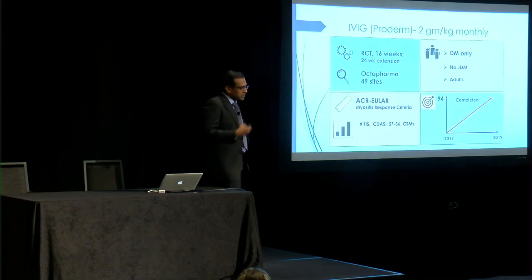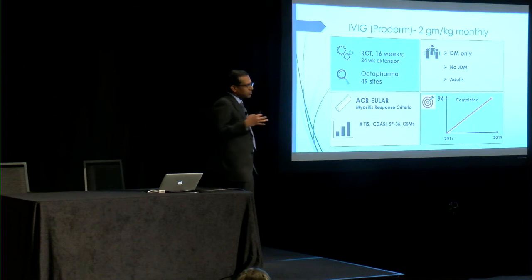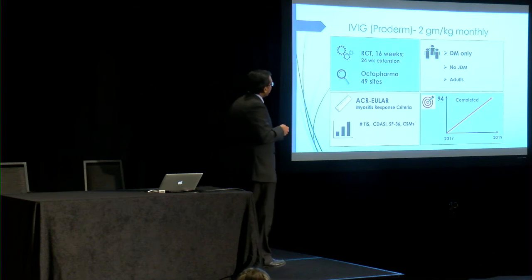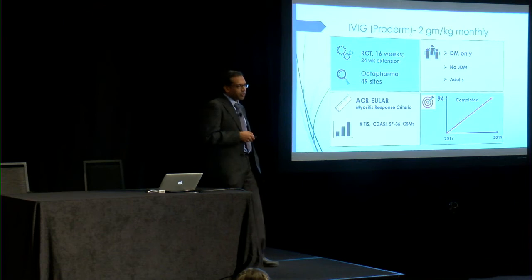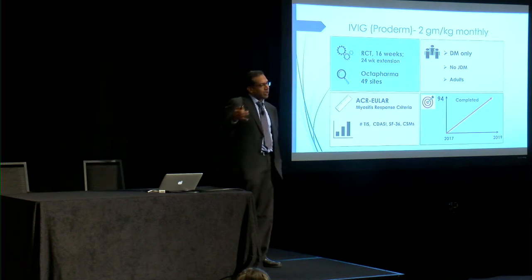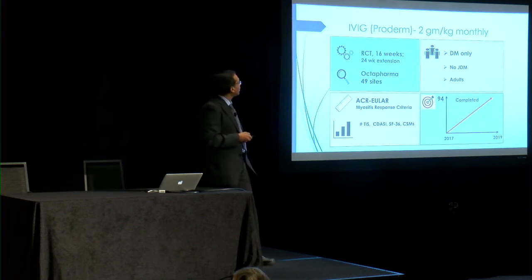So that has led to this large clinical trial called the ProDERM study, where they are giving 2 grams per kilogram IVIG every month for 4 months, a 16-week trial, and then after that everybody gets the drug for 24 weeks. So for 16 weeks, half the patients get the drug, half don't, but then after 16 weeks, everybody gets the drug. This is being run by Octapharma, at 49 sites, and it's only for dermatomyositis patients. I'm happy to report that this trial has finished. They have completed the enrollment. The last patient visit should be ending soon, and we might see some results at the end of this year or early next year. So I'm really hopeful for this trial.